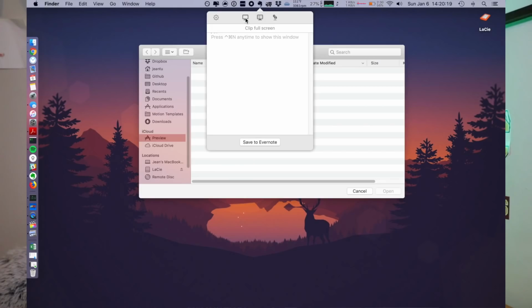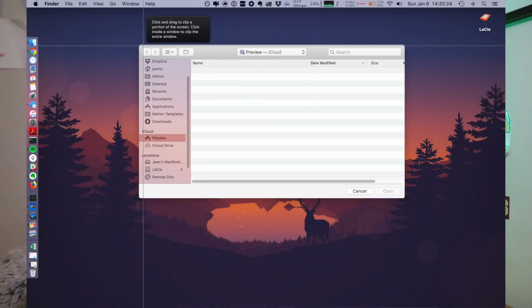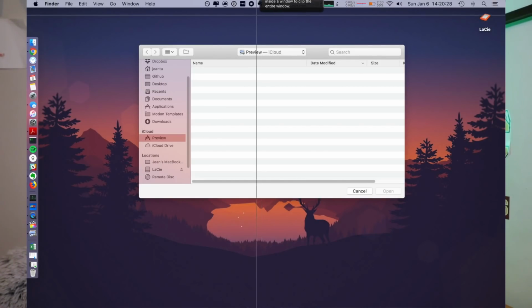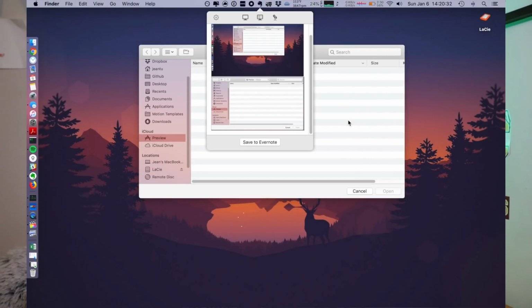Another reason why I love the Evernote desktop version is the ability to take screenshots. There are pre-programmed little presets once you click on the little helper that allow you to either take the full screenshot of everything on your screen, and there's also the selective one.